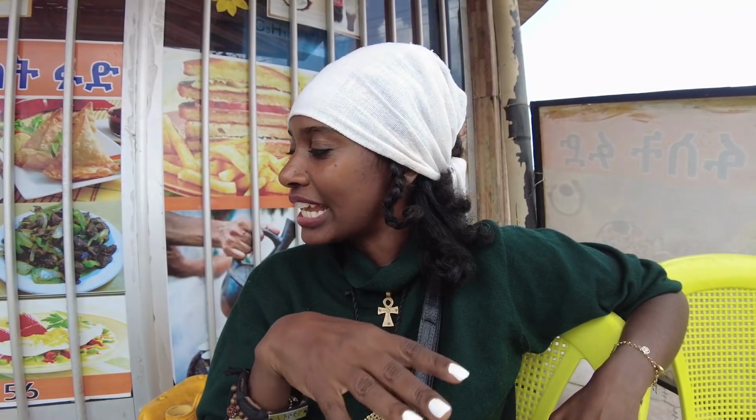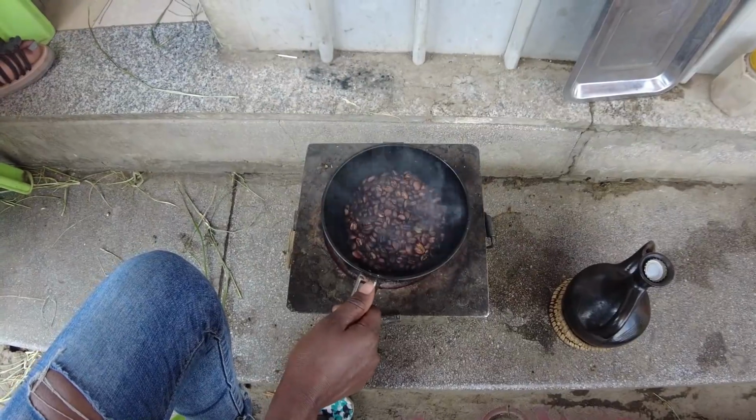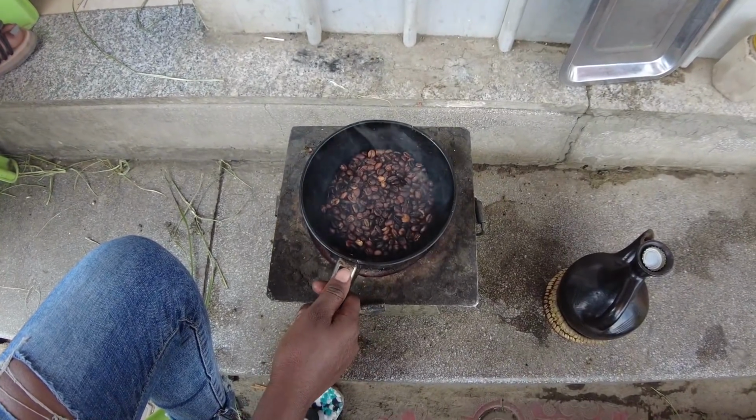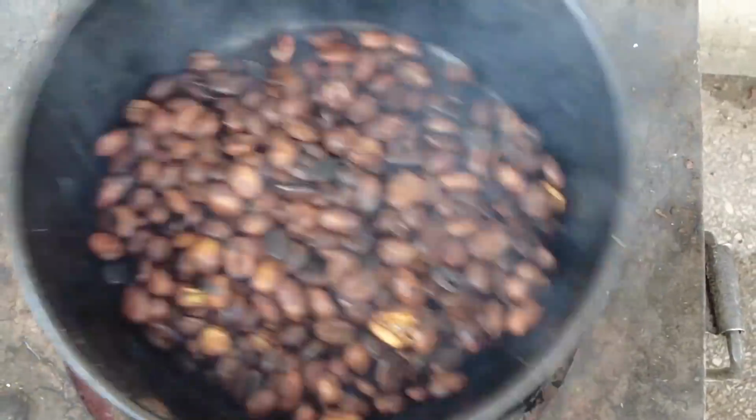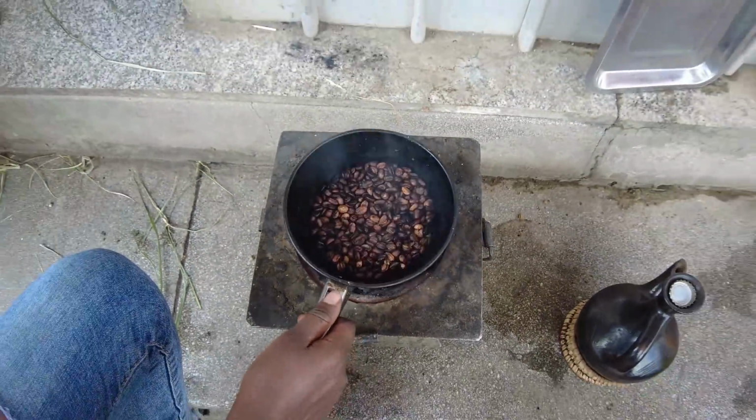Okay, so roasting your coffee, not everybody can do that. You need specific skills. So you take it out when it's brown, depending on how you like your coffee. Wow, look at how dark it has become, from green to dark. But when it's darker brown and it starts shining, that's when you take it out. If you leave it longer, it will be burnt and it won't taste nice. If you leave it earlier, then it's too light and it doesn't taste as good. So it has to be perfect.